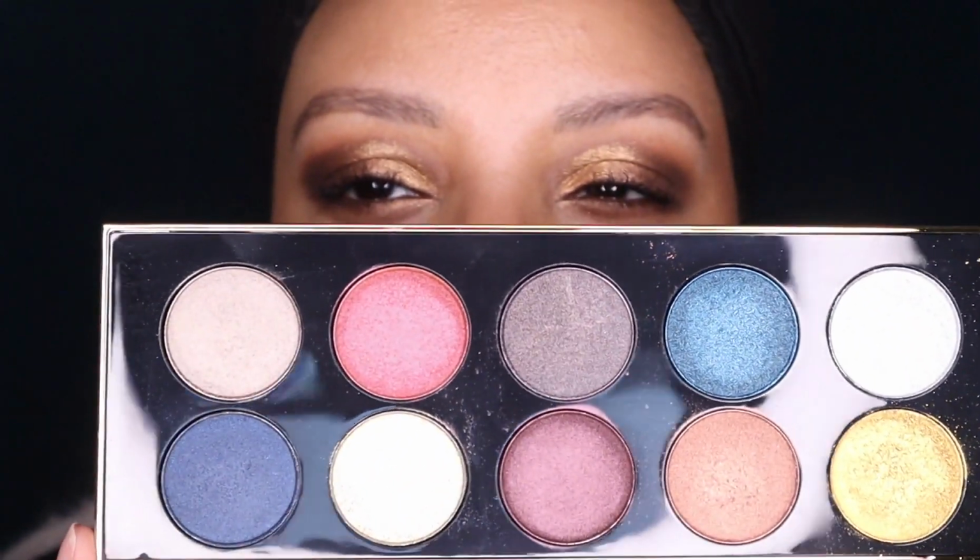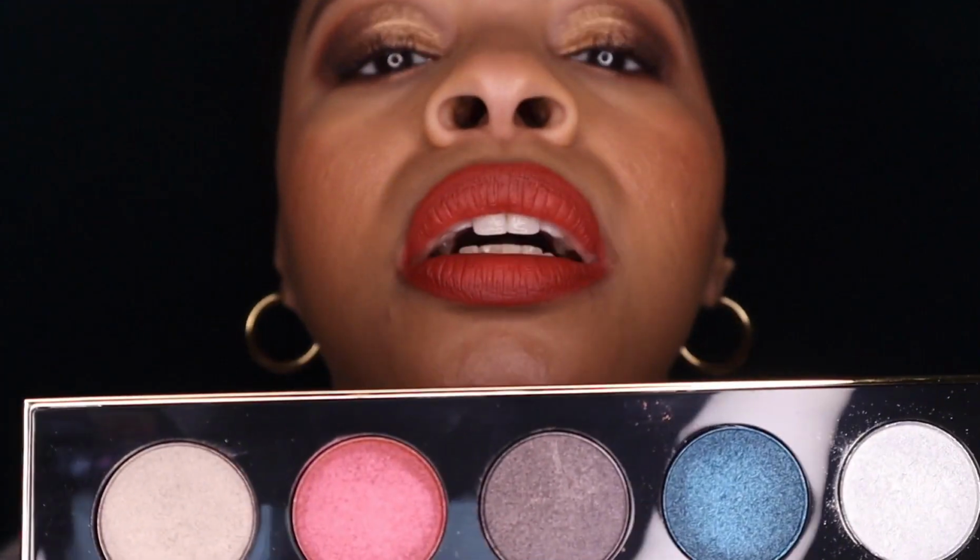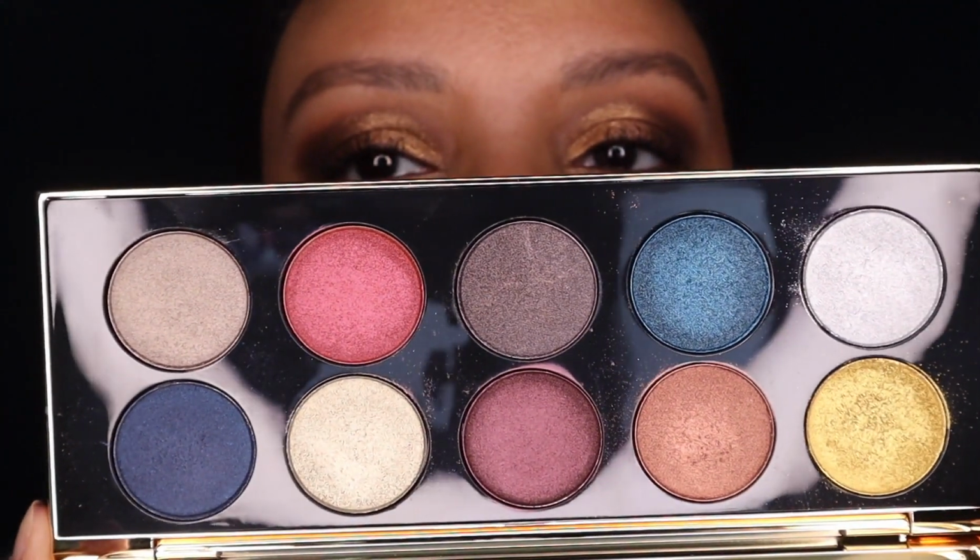Look at those shades. Look at them. I know. You don't have to say anything. I know. This palette, you guys.